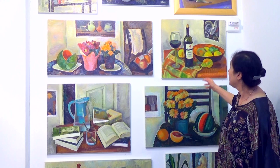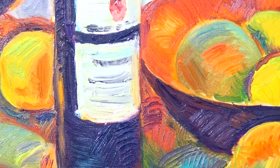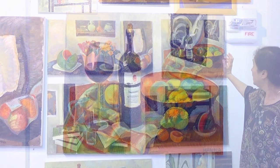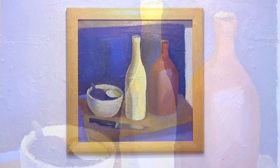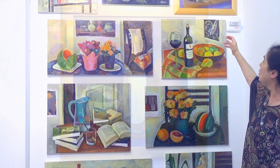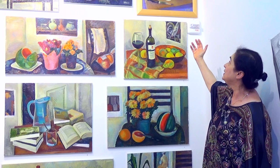And I would like to start with this one. As you see, here are a lot of elements, lots of colors, and my task was to depict these colors as precisely as possible, and to keep them in balance. Now, this work is the opposite. You see, here is a minimum of colors and very few things. But my goal was, with a minimum of elements and colors, to fill the space of my canvas and to make it tense.